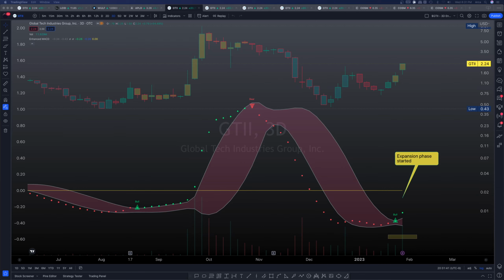Very interesting upside continuation as per expected for GTII. Let's go over those details for tomorrow's session.